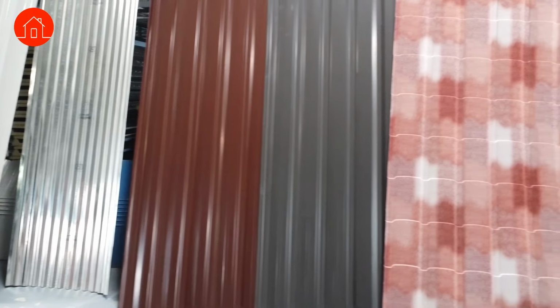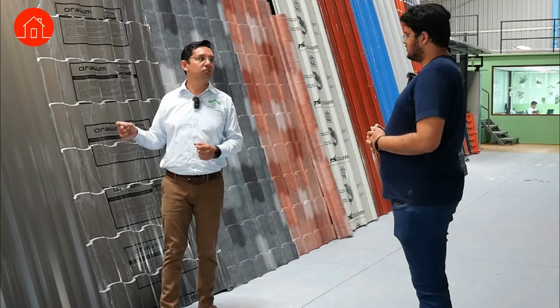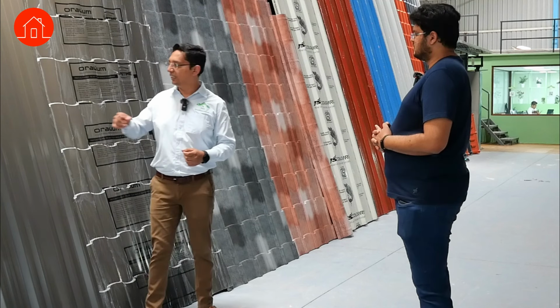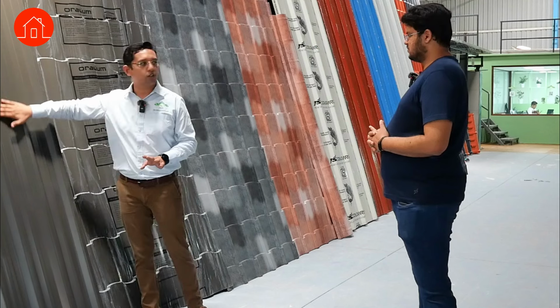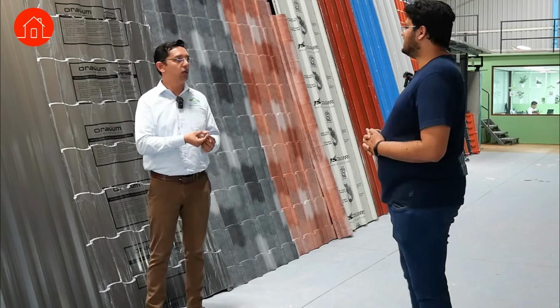The fabricator might save 1,000 rupees, but the end customer, because of a small mistake of saving 1,000 rupees, would lose lakhs together of money which he has put into the roof. So we would see, this is a water flowing area. It's a simple logic. There's no rocket science in this. This is a water flowing area. If you put a fastener into this, the fastener will have a small washer.